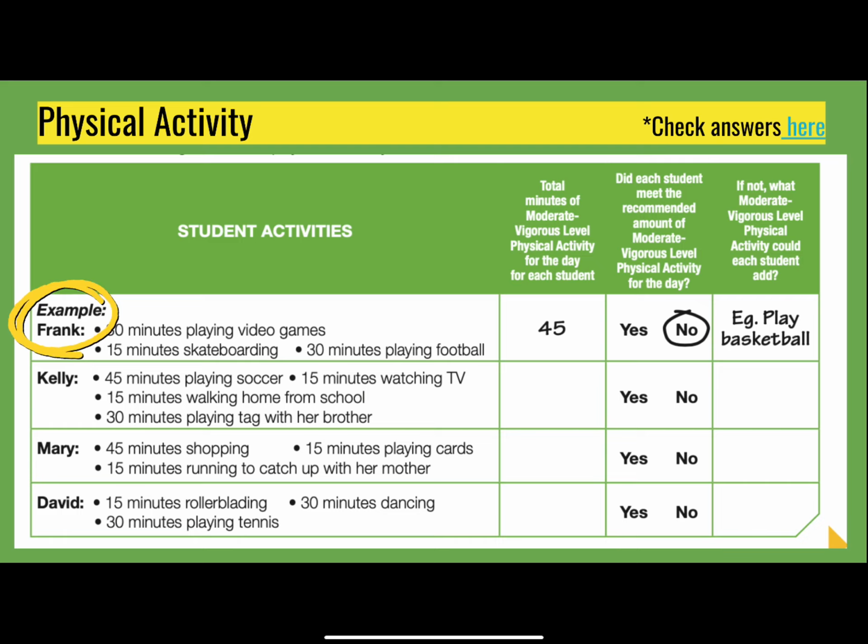30 plus 15 is 45. Did he meet the recommended amount of moderate to vigorous physical activity? No, he did not. And so he could have added more basketball or more skateboarding, or he could have done some running or some jumping jacks or jumping rope.